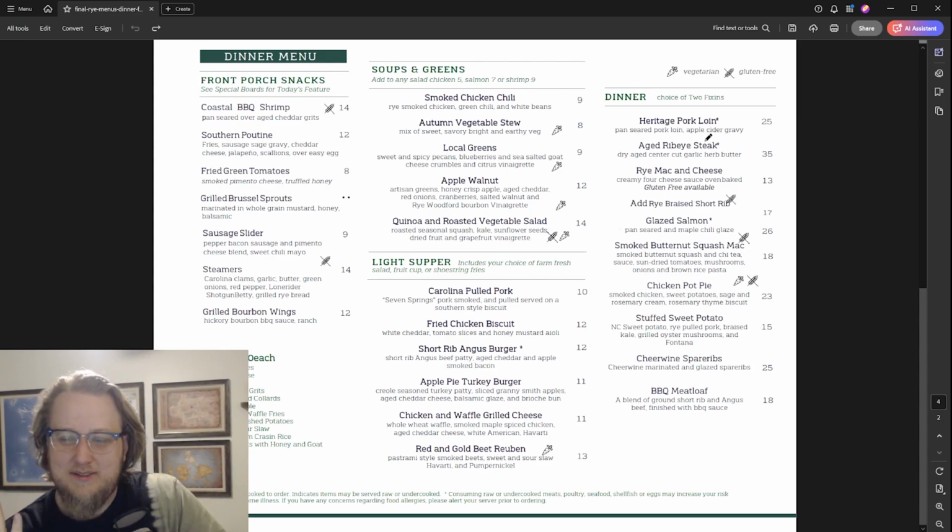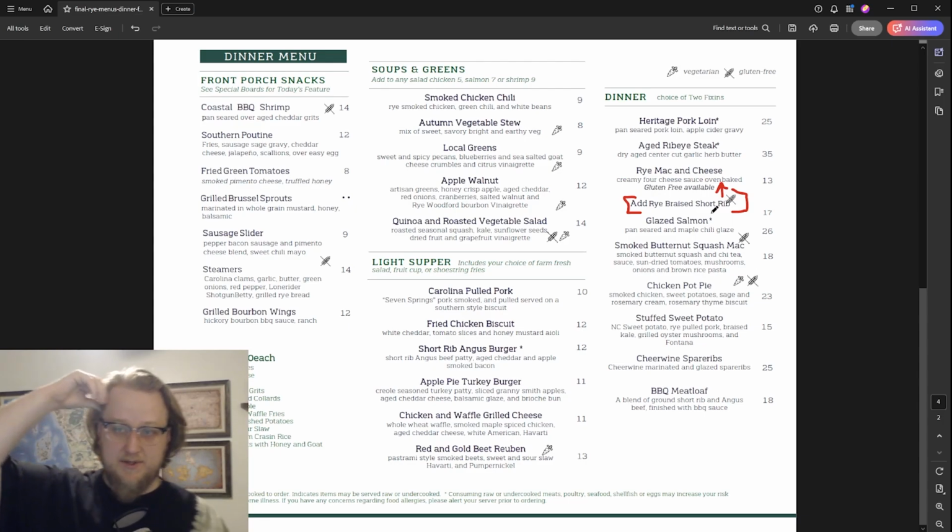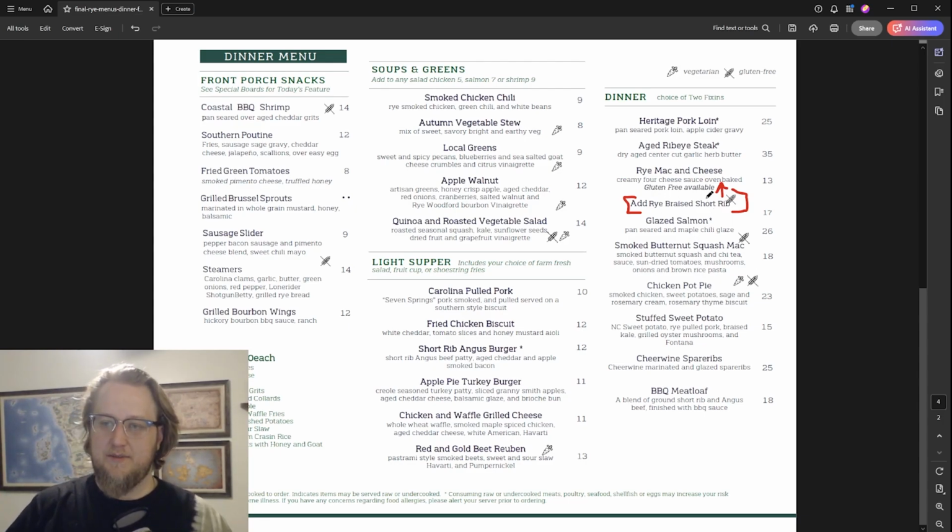Seared pork loin, garlic herb butter, add rye braised short rib, I'm assuming, to the rye mac and cheese. That's a little out of place, but again, not so bad that I would call for a full redesign of the menu that's already out there. This would be just another thing I'd be like, hey, let's fix this in post. Although I'm not quite sure how I would do it.